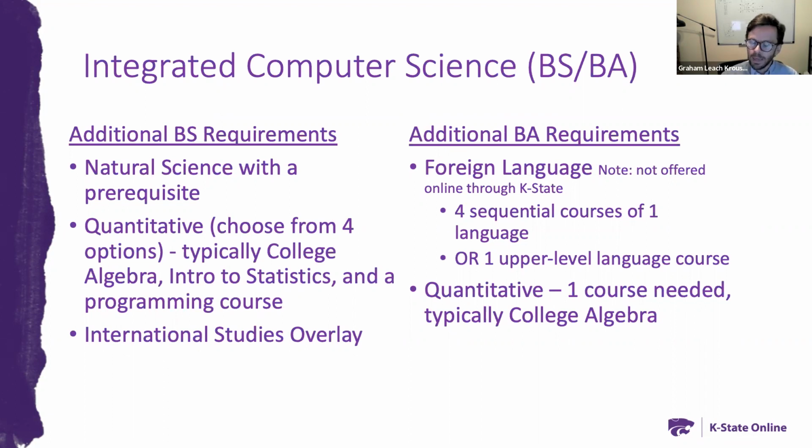So if you're doing a BS, a Bachelor of Science, then in addition to those gen eds, you take a natural science class and a few different quantitative classes and an international studies overlay. And if you are doing a Bachelor of Arts, then you will study a foreign language and you'll take a little bit less quantitative stuff. The foreign language requirement is not possible to complete online at the moment. So if you want to do the degree purely online, then you're going to want to go with the BS. But integrated computer science is also offered as an on-campus major. So those BA classes, the foreign language classes, can be taken on campus. Okay, I think next slide.